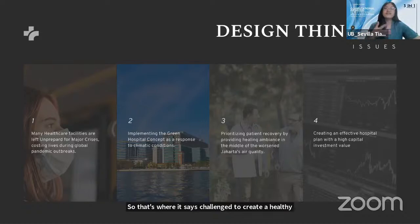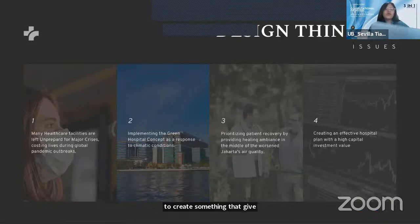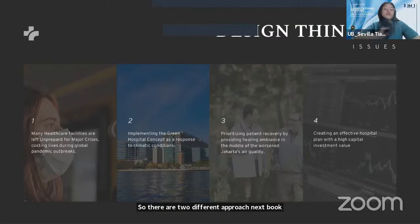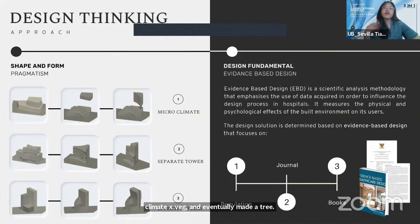And the last one is that I want to create something that gives high capital investment value. There are two different approaches to designing. The first one is using pragmatism, by choosing several precedents that I modify to the site alongside the climate effect, and eventually made three key points for my design. And about the design fundamental, I'm using an evidence-based design. This is a design based on a scientific analysis method focusing on regulation, journals, and books. Next.